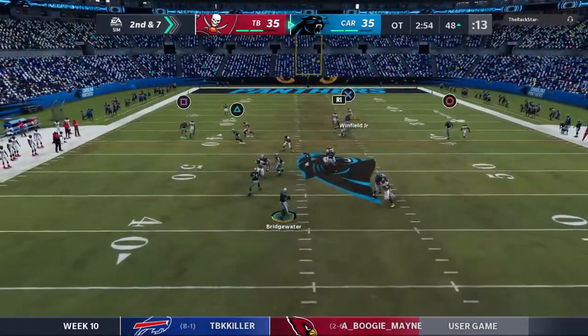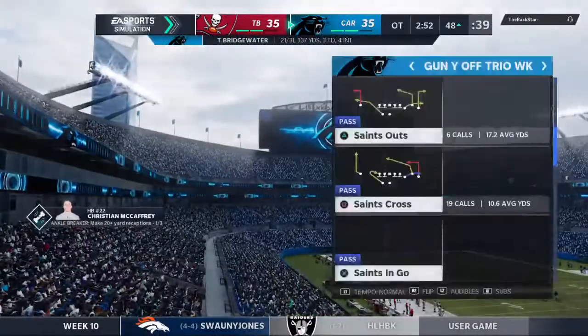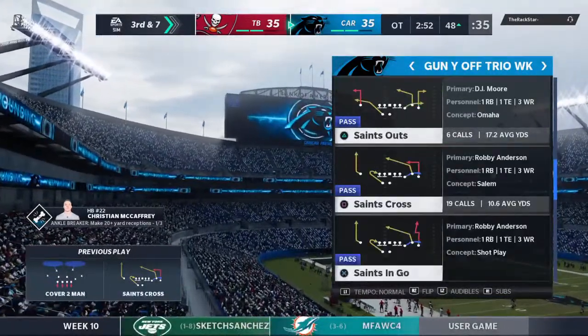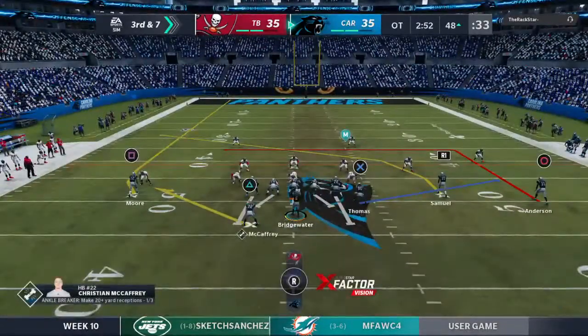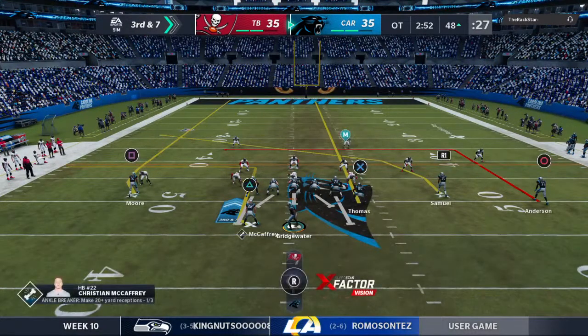From just shy of midfield, Bridgewater, and this is incomplete. Christian McCaffrey, last year's catch leader among running backs, the intended receiver, and it's 3rd down. You can tell they wanted to get that ball downfield, but they had nothing working in the secondary, so he dropped it off to the running back. That one ended up incomplete.